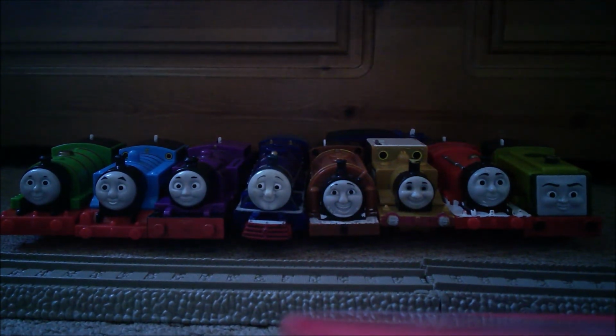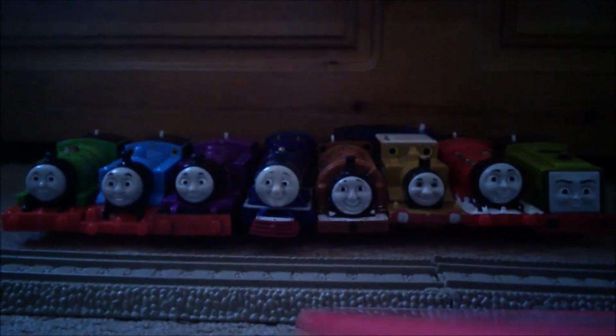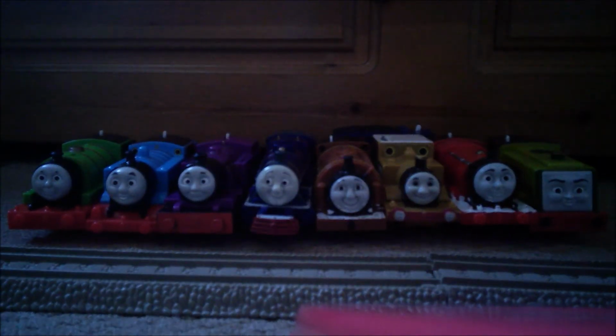World's Strongest Engine 1. With the competing engines, Percy, Thomas, Ryan, Hank, Duke, Stepney, James, and Scruff.